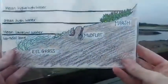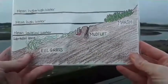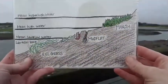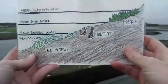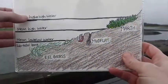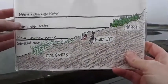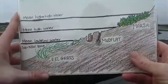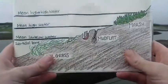But most of our habitat here is a different kind of zonation that looks a little bit more like this, where the main sediment is soft, muddy substrate. And here I've introduced a new term, mean higher high water, mean high water, and mean lower low water. And this is mean not being like a judgment.